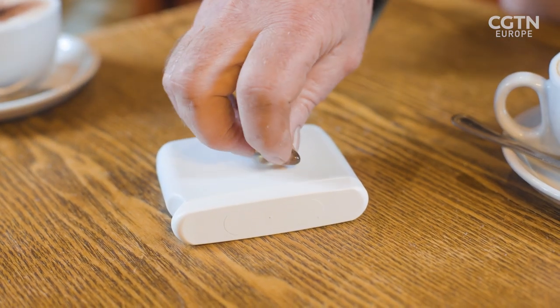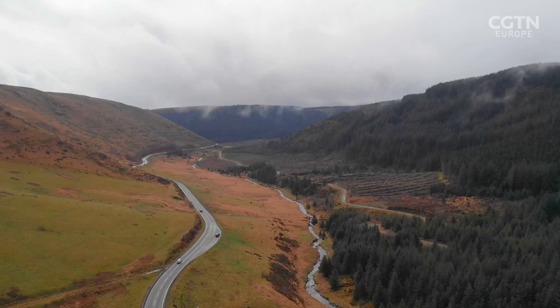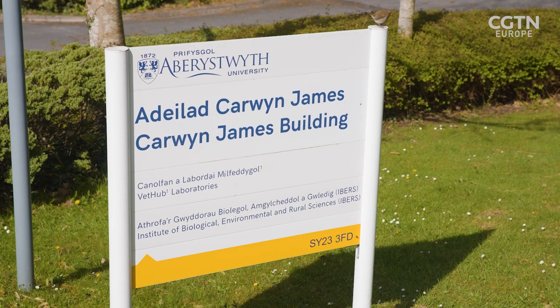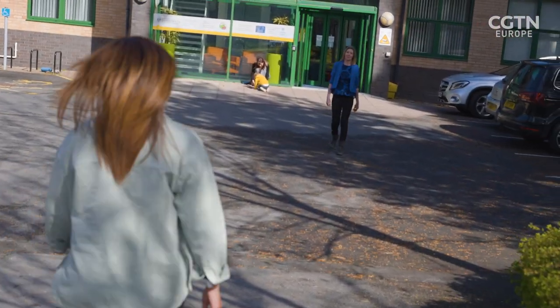It's been a long journey from the field to the pharmacy, but does the pill actually work? Our next stop is Aberystwyth, a seaside town on the Welsh coast, where leading scientists at the local university are testing Sabella along with other medicines and what they call foods of the future.